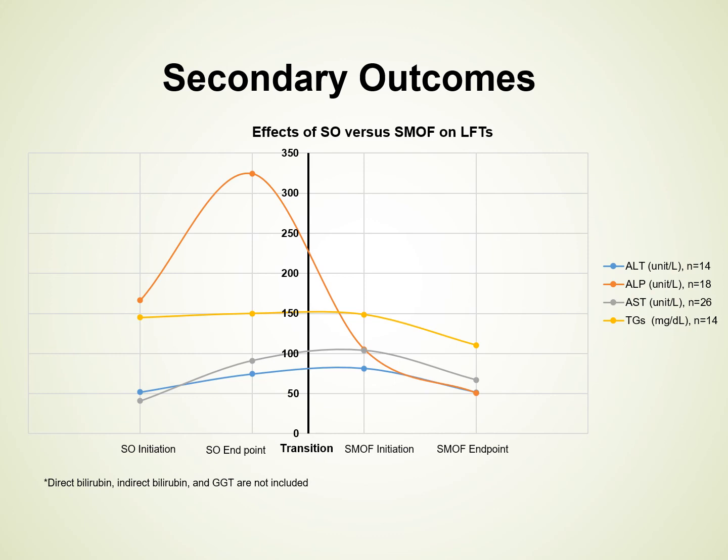This graph demonstrates the trends of the various secondary outcomes. This graph contains the ALT, ALK-Phos, AST, and triglyceride, all of which show a decrease from the initiation of SMOF to the endpoint. The only one that was found to be statistically significant, though, was the one for ALK-Phos, which is seen with the orange line that has a substantially larger slope.